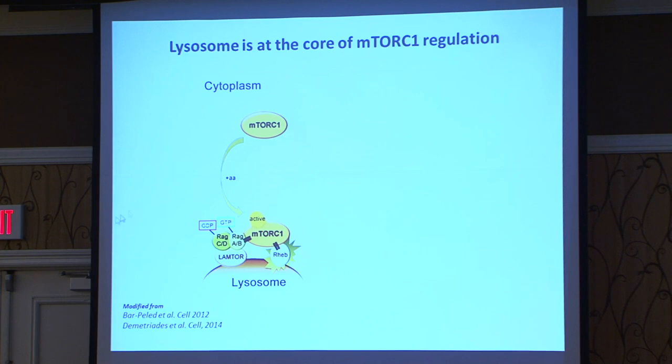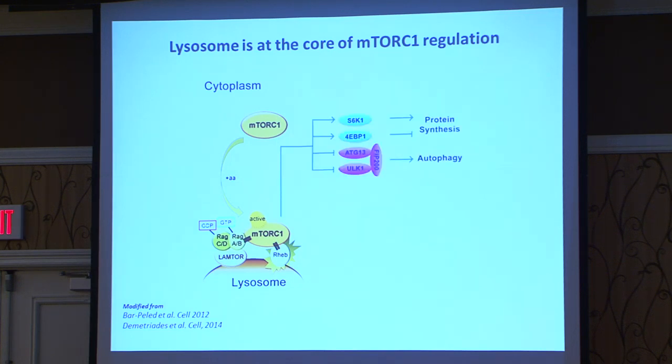So what was shown was that at the lysosome, the RAG complex is in an active configuration. Under nutrient-rich conditions, these RAG GTPases recruit mTOR from the cytoplasm to the lysosomes, where it is activated by another protein, Rheb, which resides on the lysosomal membrane. Once activated, mTOR phosphorylates its downstream targets, stimulates protein synthesis, and inhibits autophagy.